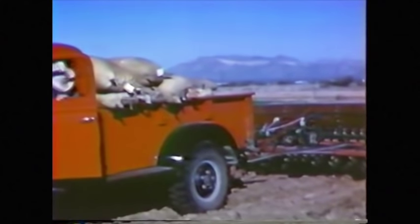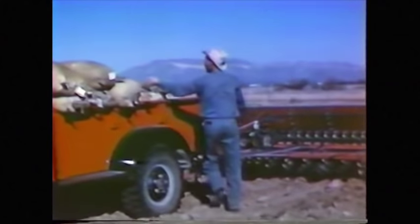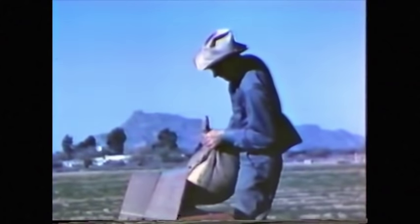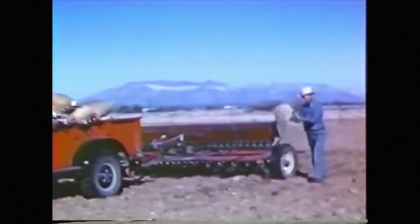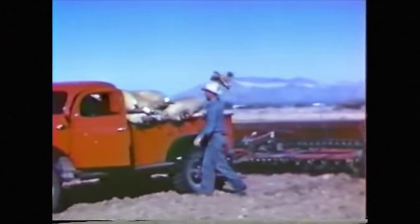Here, Spence refills the seeder. He's planting barley, grown mostly for feed in this area. "This is one of the best things about the power wagon," he says. "We can carry our seed grain right along with the drill, and it doesn't take any time to refill the hoppers when they get empty." And that's just another way the power wagon saves time and money on the farm. You carry your working materials, seed, tools, and supplies right along with you as you go. And when you want them, they're there.